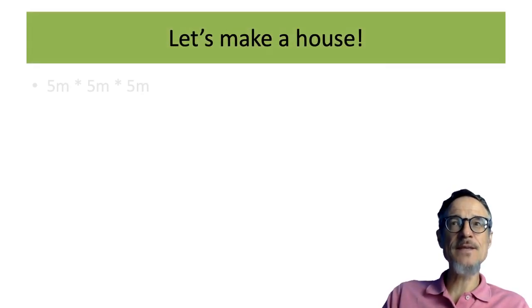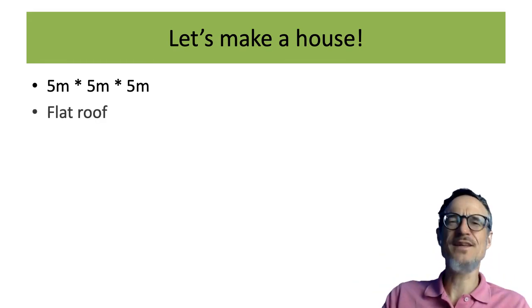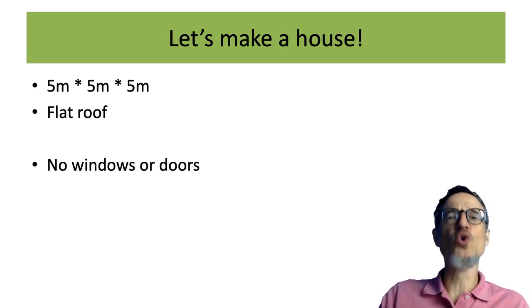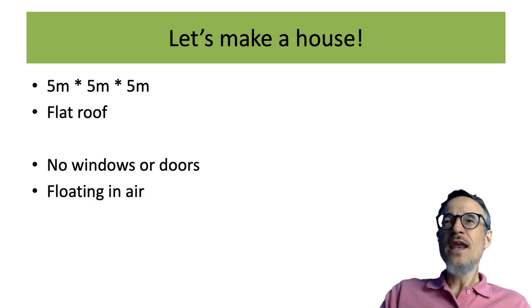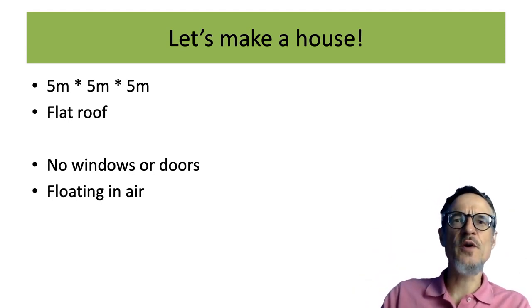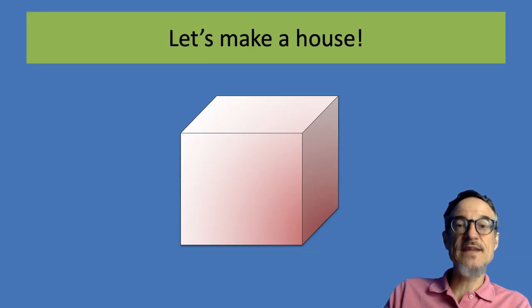So let's make a house. Let's make it easy. Let's make the house 5 meters by 5 meters by 5 meters. So it's going to be like a cube, like a dice. Make a nice flat roof. Let's just not worry about windows or doors for now. It's not going to be a very practical house. And let's have the house floating in air. Just somehow it's not touching the ground, so we don't have to worry about the ground. So our house looks something like this. We've got a cubic house.